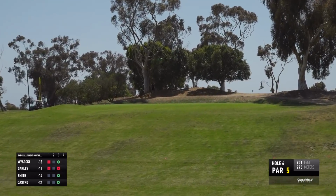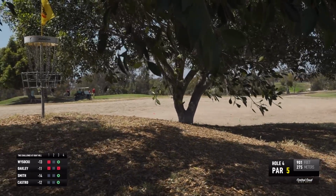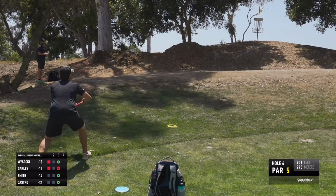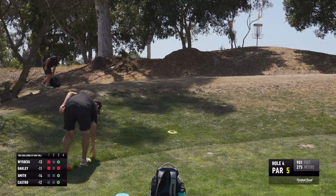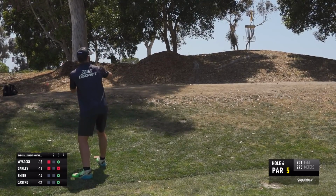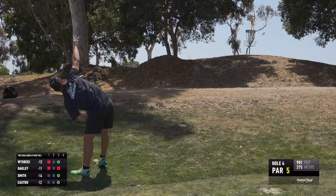Eric throwing 5. Well, that's going to be another challenging shot. The wind is really gusting over there. It is. He's got that low ceiling, too, with the tree. Jordan Castro looks to be just laying up for the birdie. Well played. Yeah, well played hole. This green is very challenging. If you're not within circle 1, then you're probably just laying that up. It feels like the smart play.